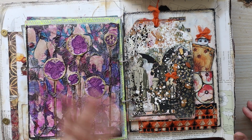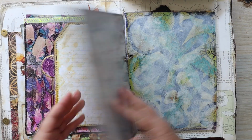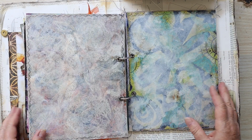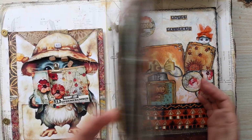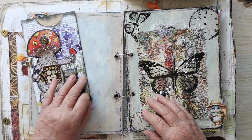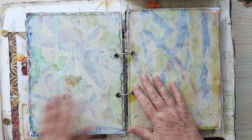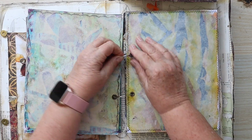Yes, enough of that. Today is vintage meets modern, so I need to find a page to use. I've nearly done all of the fronts of these, and I think I have to start using the backs now. So that one's been used, this one sort of been used, can't have anything that you need to write on there. Here we go, what about one of these? This one. We'll go for this one.